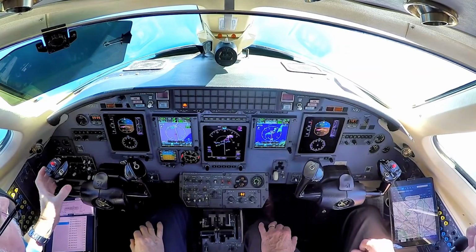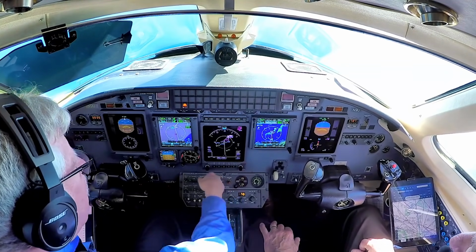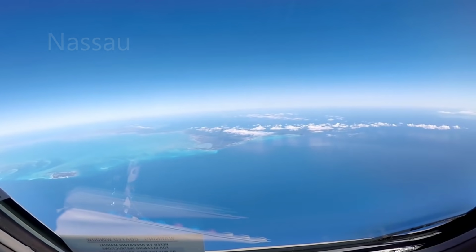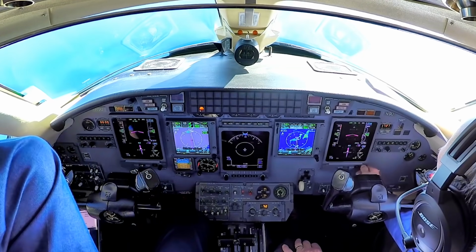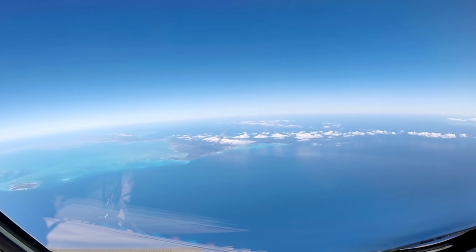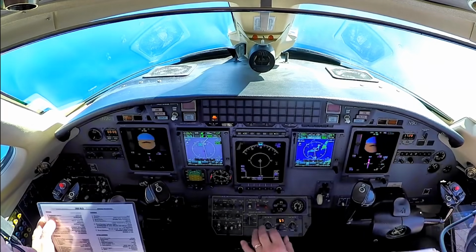9 Uniform, cross HANKS, maintain 13,000 at 250 knots. Cross HANKS at 13,000, 250 knots for 9 Uniform. Good afternoon, Miami. Flex shift 405 with you, leveling 12,000. 405, Miami Center, climb and maintain flight level 230. 230, Flex shift 405. Contact Miami Center, 135.6. 135.6. Contact Nassau Approach, 121.0.